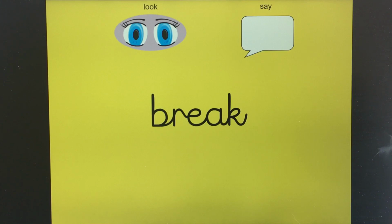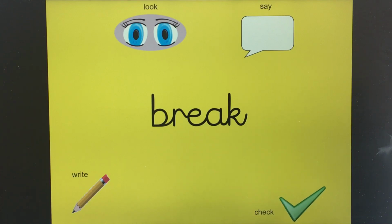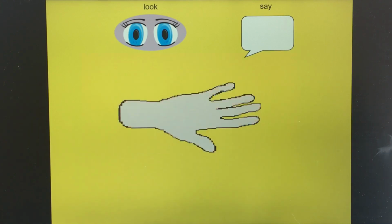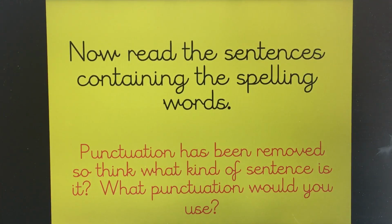Next one, break, break. Are you ready to check? Break, B-R-E-A-K, break. Steak, steak. Love a good steak. Are you ready to check the spelling of steak? S-T-E-A-K, steak. Well done.